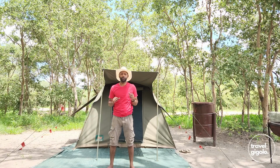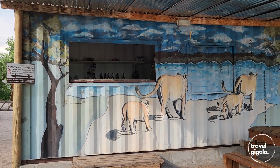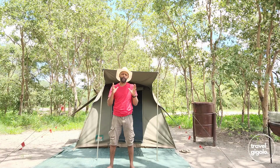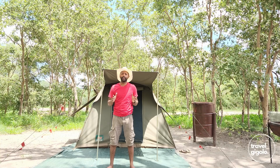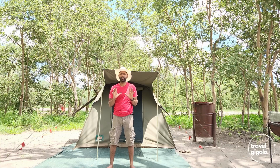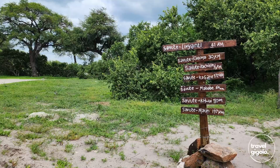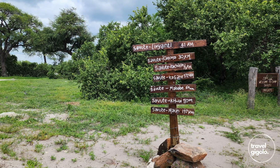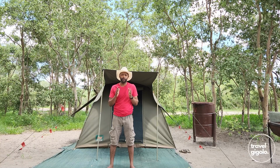There's a kiosk here with some very basic purchaseables: some drinks, water, wood, a couple of snacks and so on. So you largely have to bring most of what you need with you when you come camping here. There isn't a significant area to shop close by. The nearest place is Kasane, and that is possibly a 4-hour drive away, even though it's only 160 kilometers. So take note of that, that's very important.